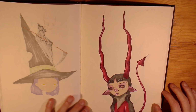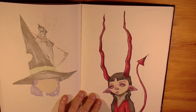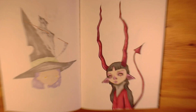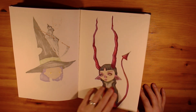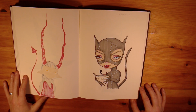This one is Demoness, and it reminds me of my Inktober sketches I did last year. I probably will do a video on that one as well. I did an entire sketchbook in red colours, so that might be something to show you later, but right now it's kind of plodding along.